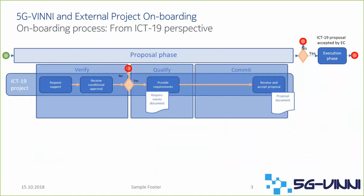You can see where there are use cases where ICT-19 projects actually have to provide some form of additional resourcing, end user equipment, this sort of thing. And also where there is no match between ICT-19 projects' goals or use cases and 5G VINNI. Once we know that, we can then commit to support. So what we've set up there is a process that is designed to gather that information from you, and then be able to, at the end of it, give you a proposal regarding our commitment.